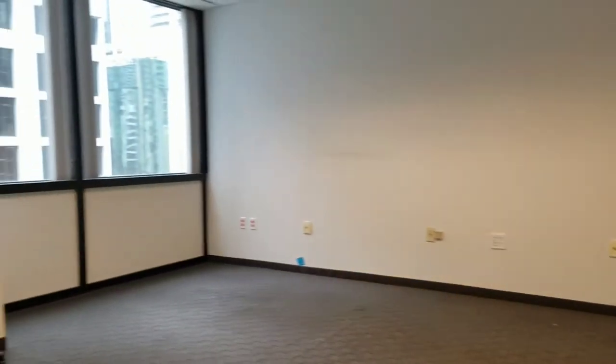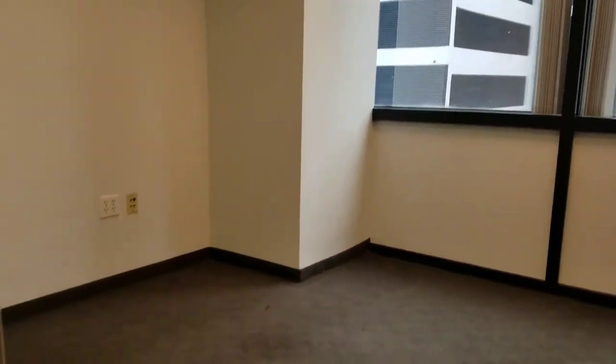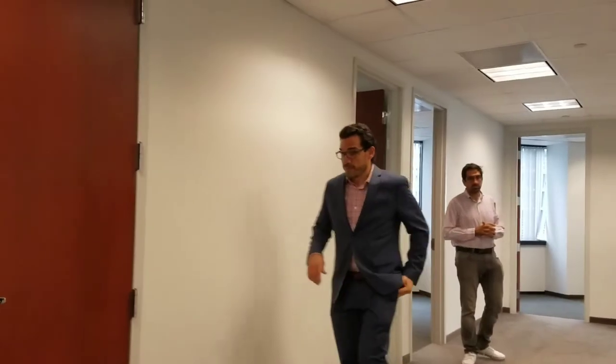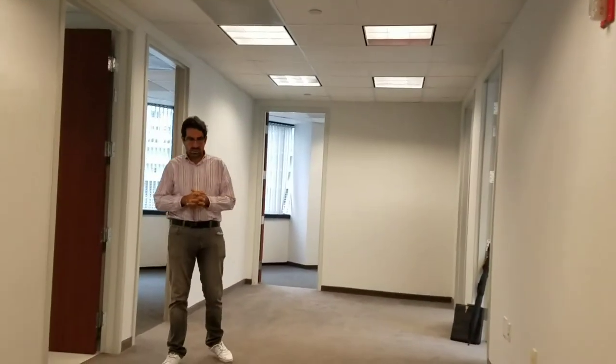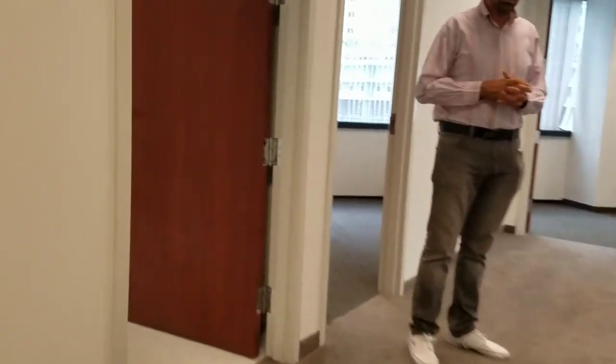They have two spaces here. This is another, the third space. That's the fourth space, and this is a big area you have. Probably, if you want to remodel, to put a wall here, you have a lot of choice.